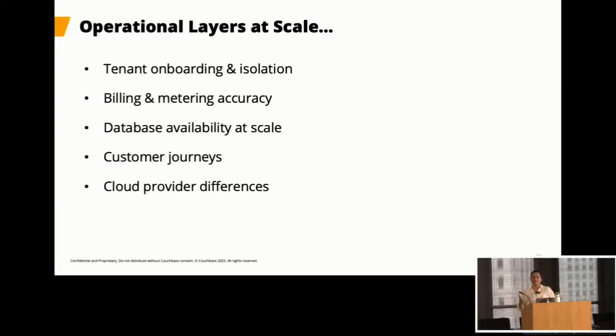So we faced a lot of these pitfalls where reconciling at the end of every month, ensuring that we are billing our customers the right way, and we are being compliant, and we're able to prove that this is how much they used, and this is why you're getting billed for that amount, was a challenge.